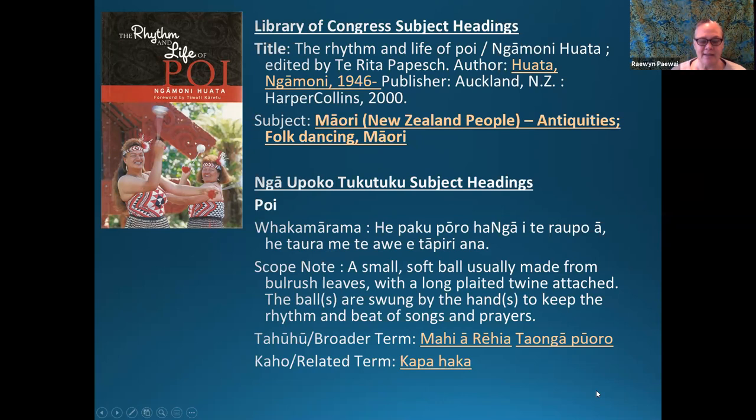The great thing about Ngā Upoko Tukutuku is we have a whakamārama, we have a scope note, we have tāhuhu broader terms. So now you can also search either mahi ārehia or taonga puoro. Taonga puoro is included because of the sound that the poi makes. And its related term is kapa haka.